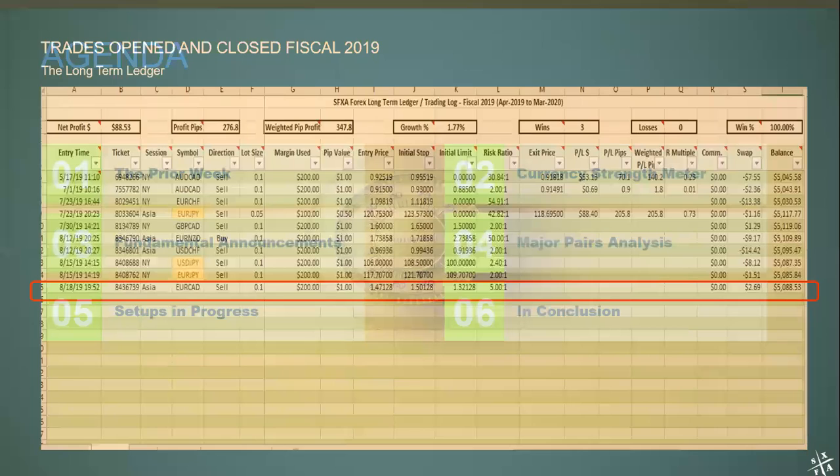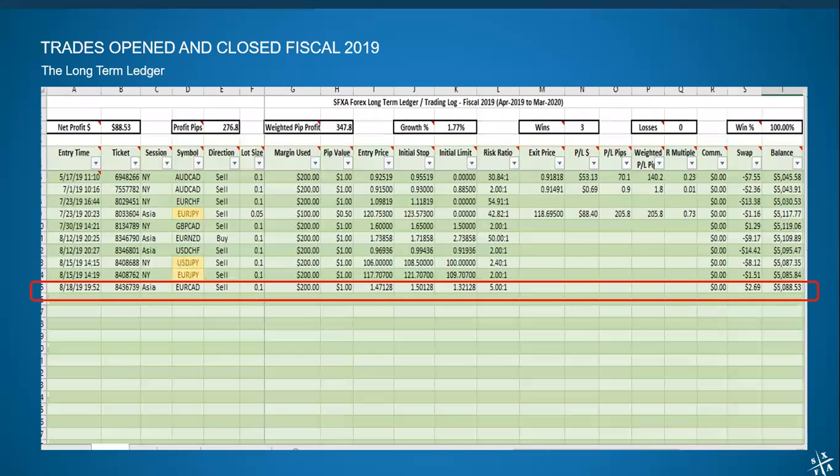This was a relatively flat week. We didn't get into many trades except towards the end of the week on Thursday, when we started to see some movement out of the pound pairs, and then Friday, the yen woke up with a vengeance as well, but we were already in some yen trades, so that has worked out in our favor from Friday onward, but we didn't enter anything new as a result. So let's take a look at our ledgers.